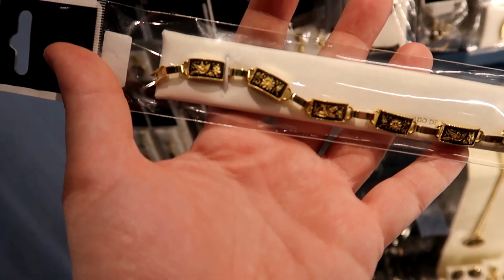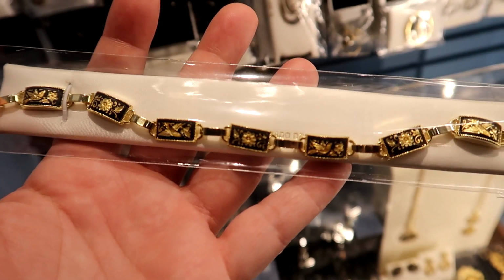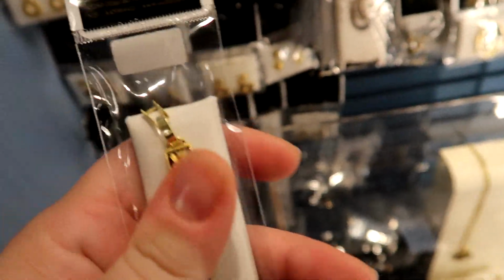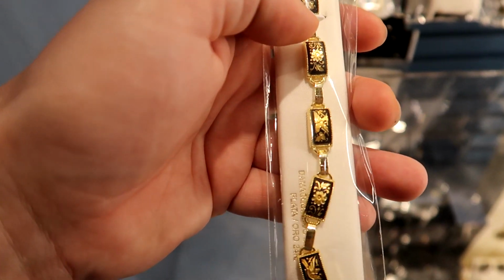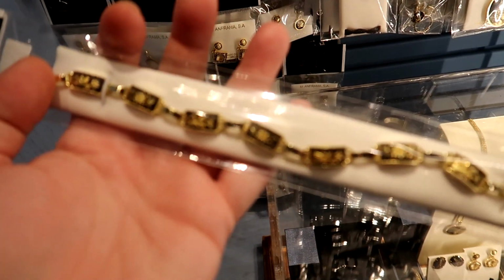Oh my gosh, I walked up to these and I was like, wow, these look like the bracelet I had gotten when I went to Spain. I said, this looks like the craftsmanship from Toledo, Spain. And then I looked, these are literally made in Toledo, Spain. I've actually been to, on my high school trip, one of the factories where they made all this stuff. And it was really, really cool.